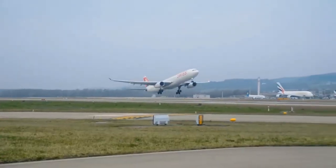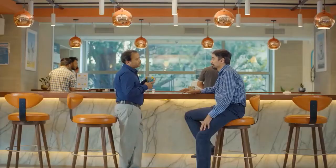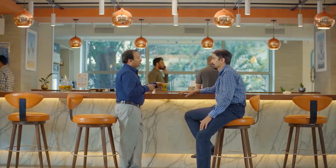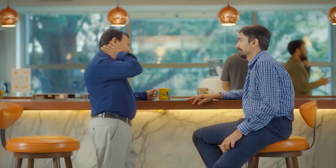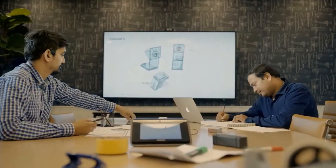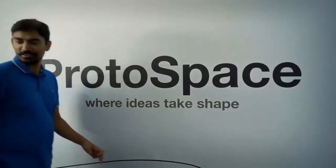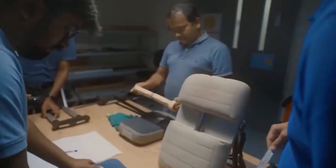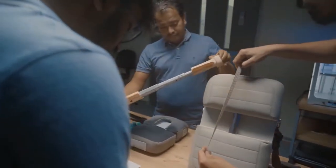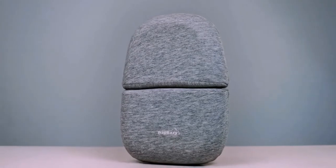We are aerospace engineers with a combined experience of 20 years at Airbus. The idea for napEazy was born on a 9-hour-long flight to London. After we got off the plane, our body was aching all over and our necks were hurting despite having a neck pillow. Being veterans from the aerospace industry, we felt we owed it to ourselves to find a better solution to this problem. We brainstormed on some designs, built a couple of prototypes, always keeping in mind that not everyone sleeps the same way. And in the end, we came up with the perfect comfort companion.